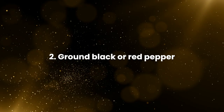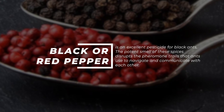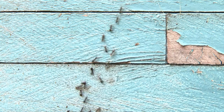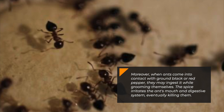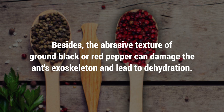2. Ground black or red pepper. Black or red pepper is an excellent pesticide for black ants. The potent smell of these spices disrupts the pheromone trails that ants use to navigate and communicate with each other. As a result, the ants lose their sense of direction and become confused, making it difficult to find food or return to their colony. Moreover, when ants come into contact with ground black or red pepper, they may ingest it while grooming themselves. The spice irritates the ant's mouth and digestive system, eventually killing them. Besides, the abrasive texture of ground black or red pepper can damage the ant's exoskeleton and lead to dehydration.